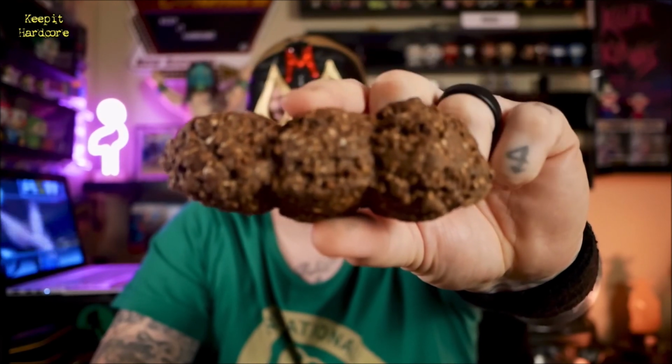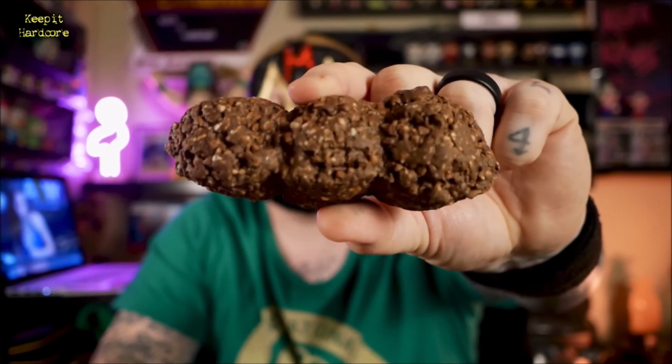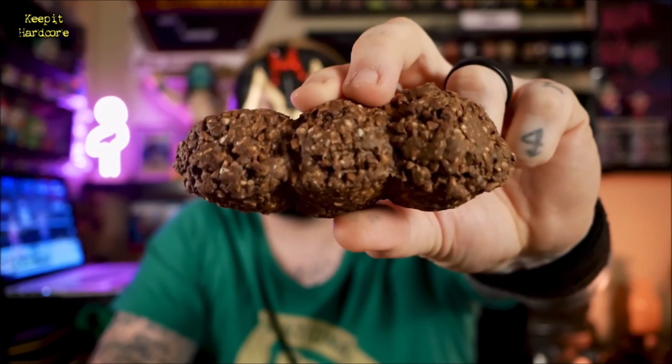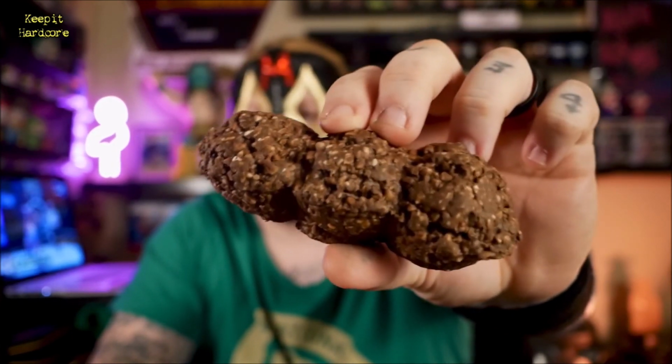All right, let's open this bad boy up, see what we're working with here. All right, it looks like you can break it off into three different pieces, which is why it said one third for the nutrition facts. But that's what it looks like right there. So let me break one of these pieces off right here, and let's see what it tastes like. King Bing, here we go.